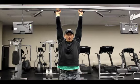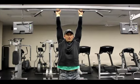You find a pull-up bar, and you hang from it for a good 20 to 30 seconds. Now, if you can't do that, that's all right. You're going to work up to it. But you're going to do this a few times a day.